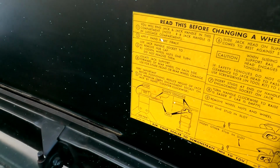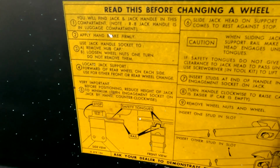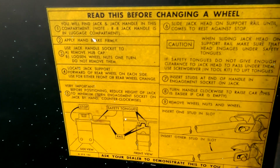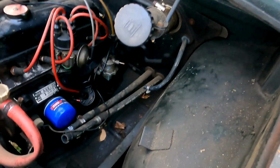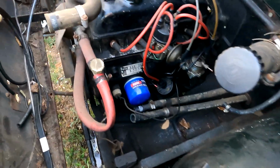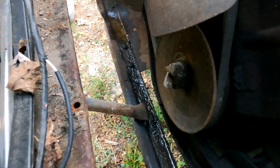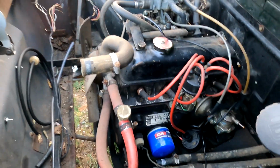Yep. Change the spare. Pause that if you like. So the jack lives right down here. That's what hooks onto this. And yes, this does have a crank handle. Deep down here. Right there. See that slot to your left there? Kind of dinky. Interesting.